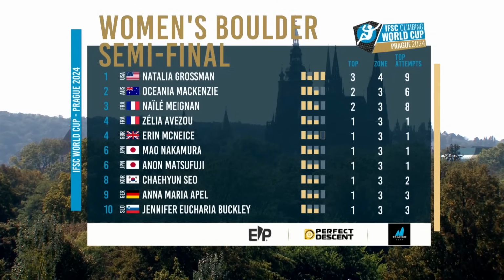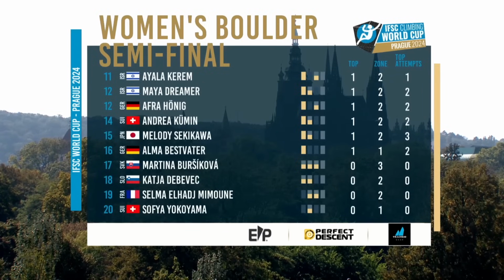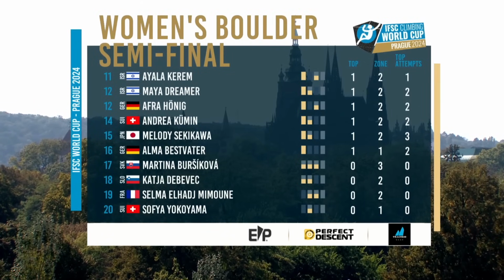Shion So just missing out due to attempts. Tough stuff for her. Anna Marie Apple also coming close, and Jennifer Buckley as well. And then after that, Ayela Karem missing out on a couple of vital zones along the way, and zones were all important as we come down to Sofia Yokoyama in 20th.